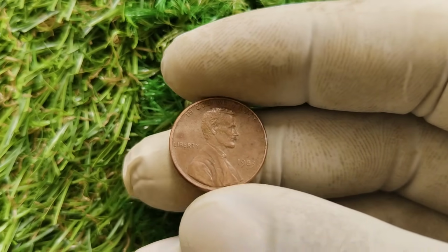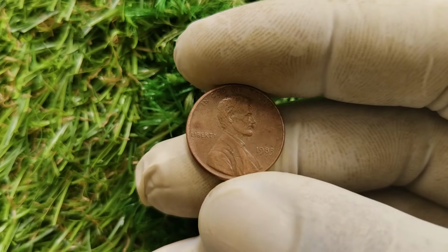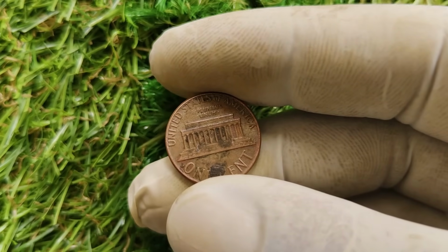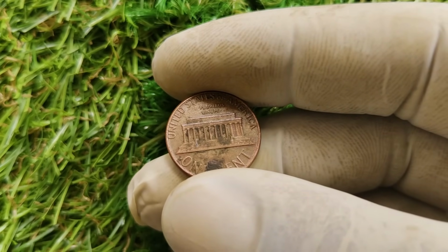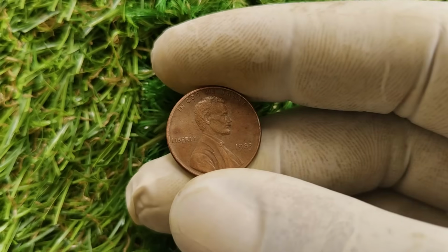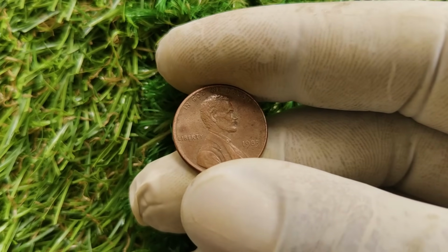If you suspect you have a special 1983 penny, the next step is to avoid cleaning it. Cleaning coins can damage their surfaces and drastically reduce their value. Instead, store it carefully and consider sending it to a grading service. The small investment in authentication can make a huge difference if you ever decide to sell.